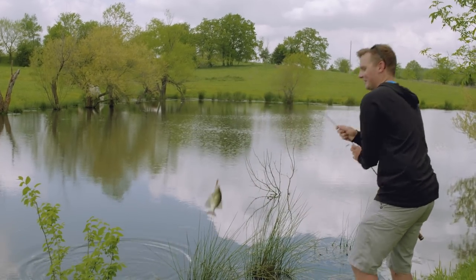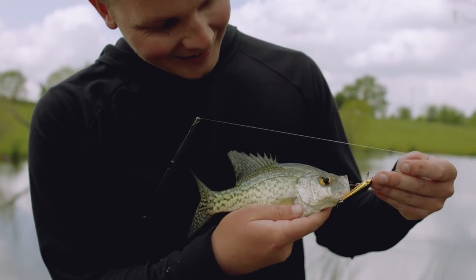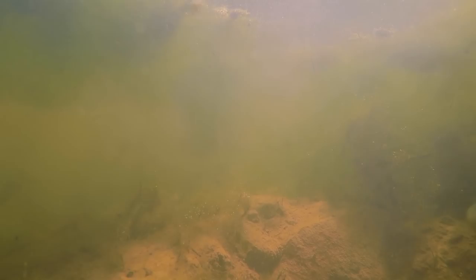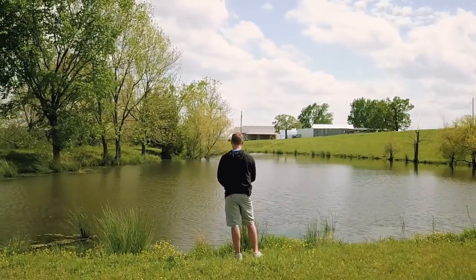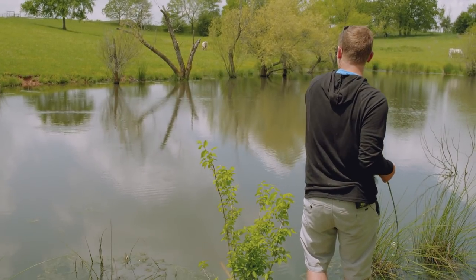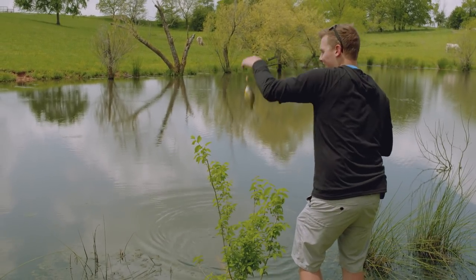Hey, look at that. Multi-species challenge, man. I love catching crappie, man. They're so pretty. There's another one. A lot of bluegill in here, man. This is fun. Fun part about these ultralights is they'll make just about any fish feel like a giant. You got light enough tackle like this.